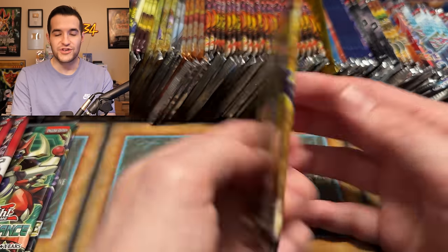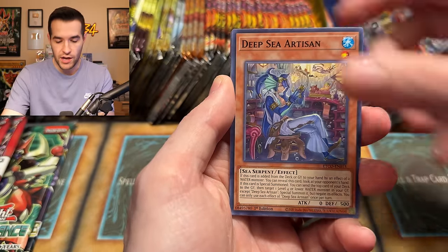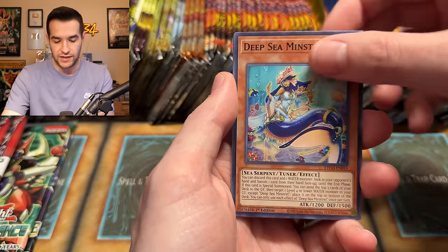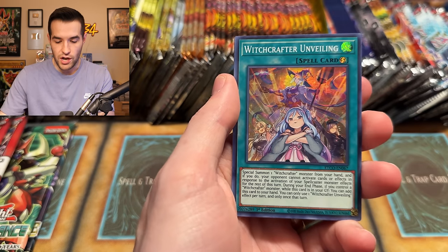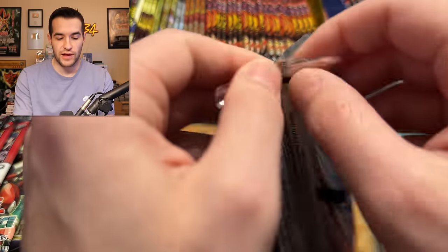All right, one Eternity Code, first edition. I'm gonna do three because I don't know what it is. Magical Hound, Release the Hound, Lantern, Deep Sea, AIQ, Deep Sea Minstrels, Pinpoint Dash, Witchcrafter, Unveiling Supers. Retro Pack 2, only our fourth pack of this. We still have a lot more packs here.